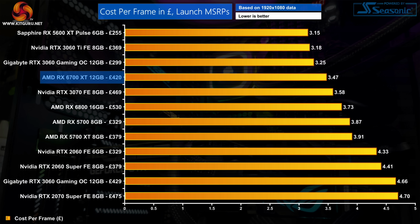Using the £419.99 UK MSRP, we can also take a look at cost per frame. Again, this is fairly academic at the minute since MSRP doesn't really mean a lot, but it does tell us how AMD is trying to position the product. At 1080p, the 6700 XT delivers a cost per frame of £3.47, and that's 3% better value than the RTX 3070. Compared to the RTX 3060 Ti, however, this 6700 XT is 9% more expensive per frame.